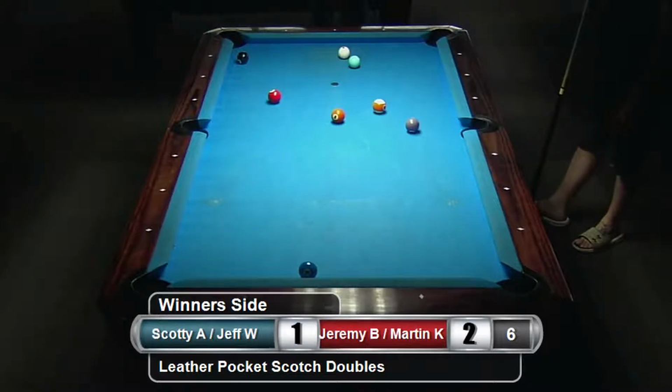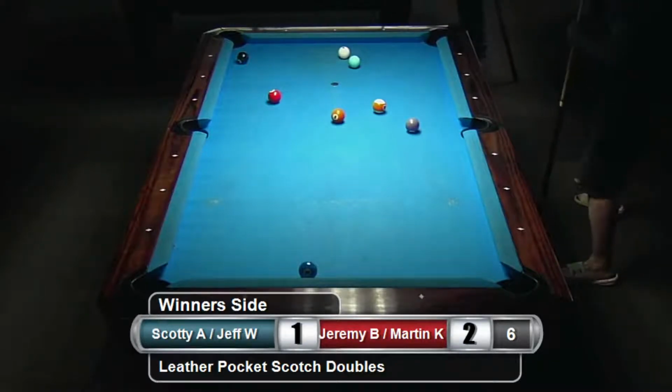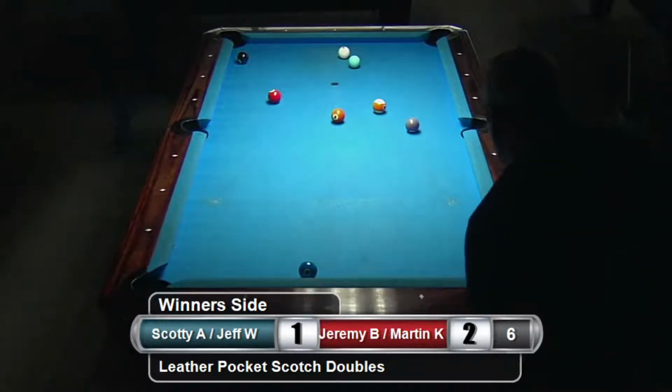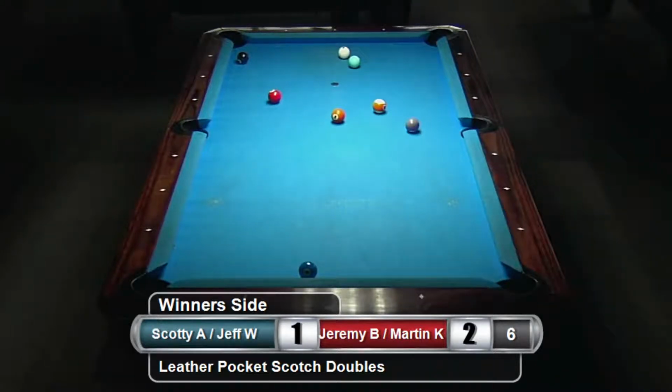These guys are having a couple of good laughs on the sidelines. It's good to see. It's the whole purpose of playing these Scotch double events. Not too expensive, $60 a guy. Just gets you out, hitting some balls, having a good time with a partner. Jeremy at the table here, and I think he is reaching for his jumper.